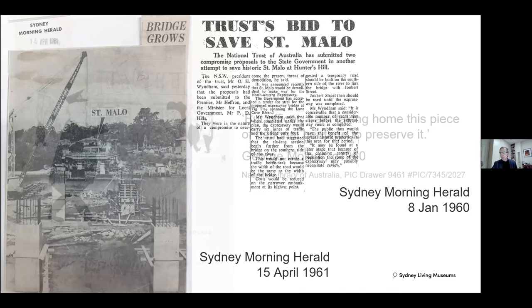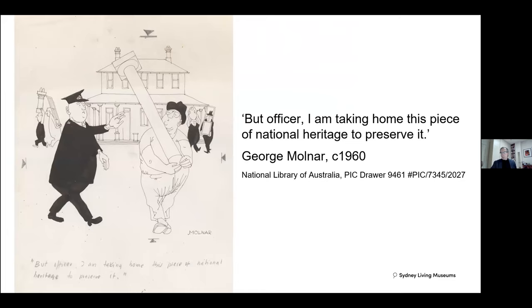Again, cartoonist George Molnar produced his view of the situation. In this cartoon, as the man with the hat walks off with the column, he says, "But officer, I'm taking home this piece of national heritage to preserve it." So the poor police officer was of course quite confused about this, as it seemed theft and vandalism now passed for an accepted way to preserve our historic places.